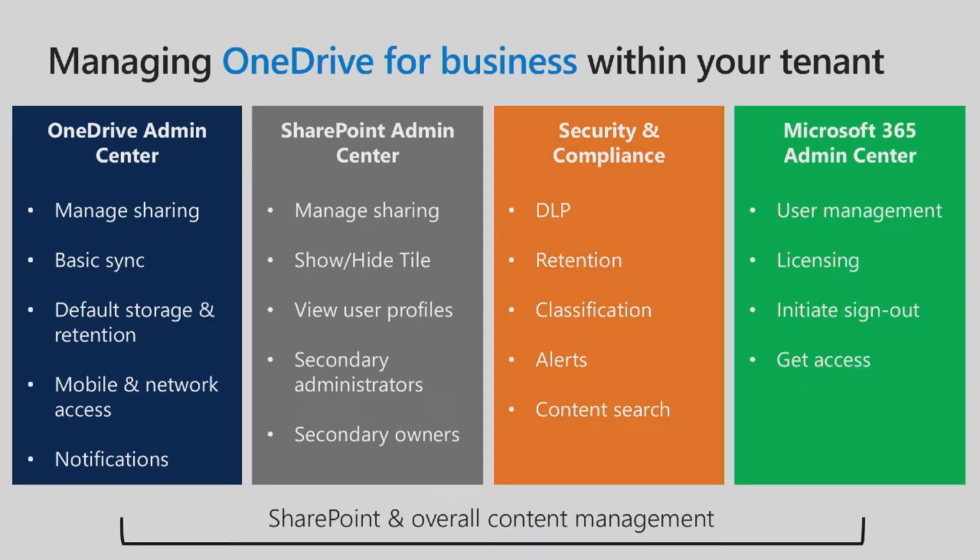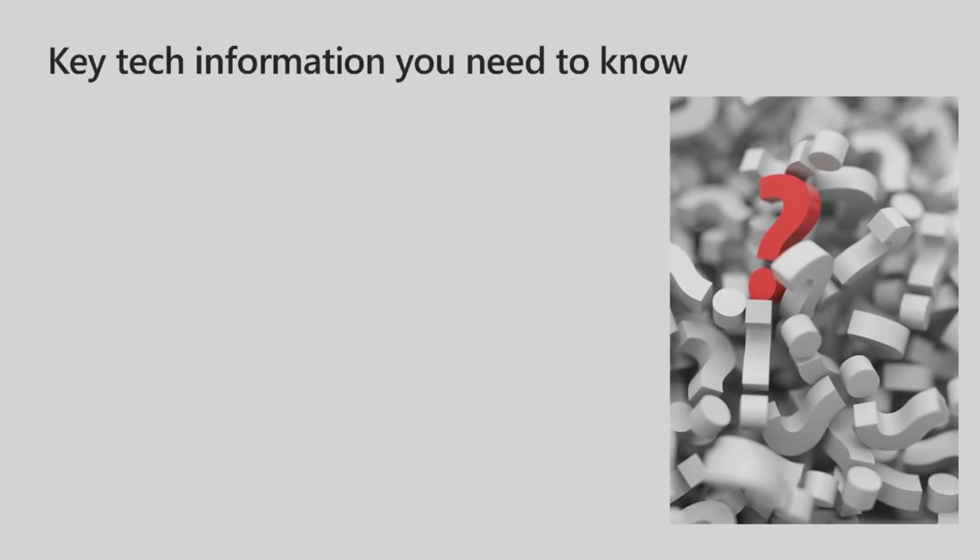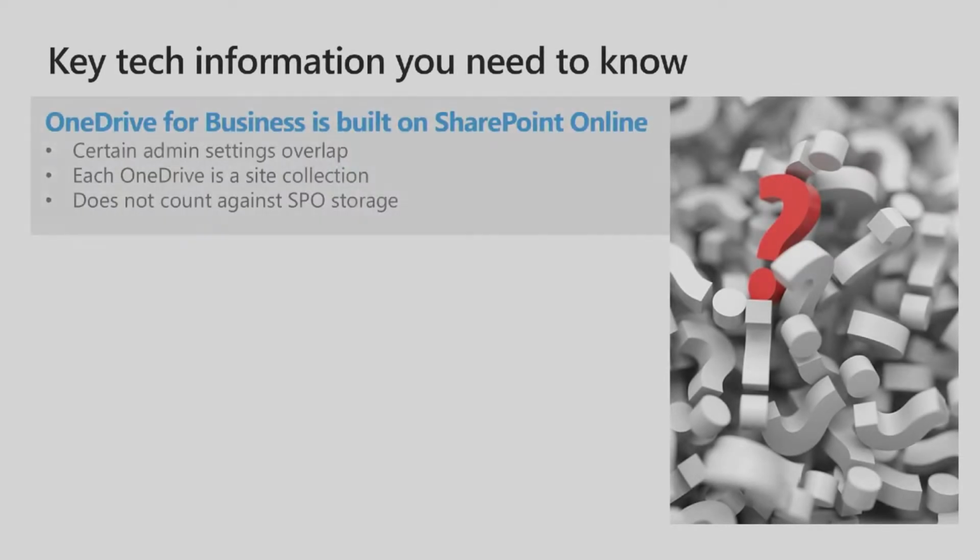And when you put that all together, you have SharePoint at the back end of that as well. Because you have to think about OneDrive from a content perspective. That content that you have in OneDrive is going to be very similarly governed to the content that you have in SharePoint, because they're very closely connected. And when you think about that key information, going straight into the tech, that is the #1 thing to know: OneDrive is SharePoint. OneDrive is built based on SharePoint.